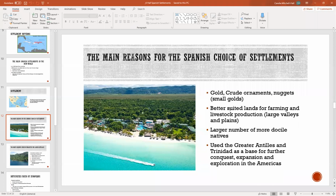Then after that, another reason was because of the land in the Greater Antilles. They have quite a lot of valleys and plains that were very good for farming. And they found out that the Taínos were docile. They weren't as aggressive as the Kalinagos. So they were able to establish settlements, although we have evidence that the Taínos would have fought against them. So we know for sure that they would have settled the Greater Antilles and the larger islands.